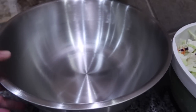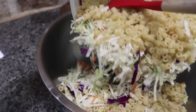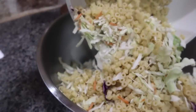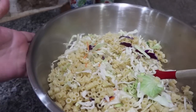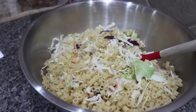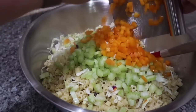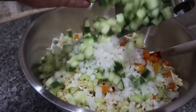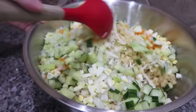Because I love dirtying dishes, not really, but I want to be able to mix this really well. So I'm going to transfer it to a large bowl just so I can mix it up, and then I'll put it back into this bowl for serving. All right, I'll definitely be able to mix everything together more easily in this ginormous bowl. Adding in the water chestnuts, the celery, bell pepper, onion, cucumber, and egg. And I'm just gonna mix all of this together.